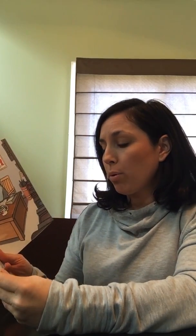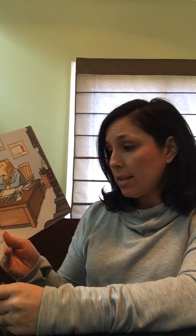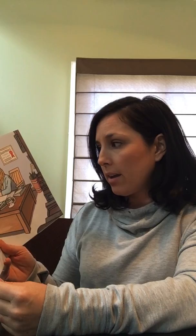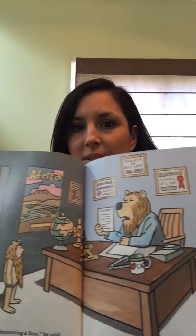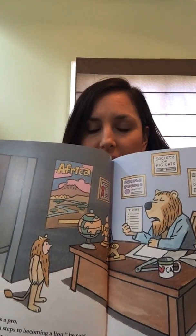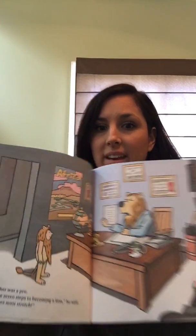My teacher was a pro. There are 7 steps to becoming a lion, he said. But first, we must stretch. So there's the little boy in his costume, and his teacher is a real lion that's going to teach him how to be a lion.